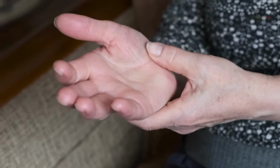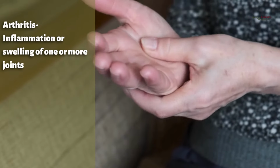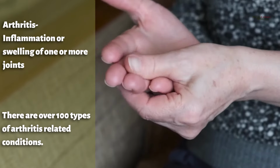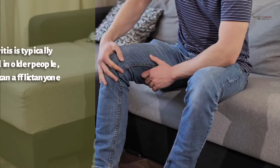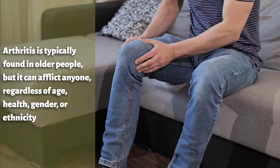One of the most debilitating conditions a person can face is arthritis. Arthritis is an inflammatory condition that causes pain and swelling in the joints. Arthritis is not just one disease, but a blanket term that refers to over 100 types of related conditions. Arthritis is more prevalent in older people, but it can affect anyone, regardless of health, gender, or ethnicity.